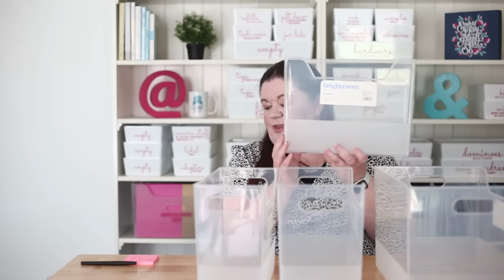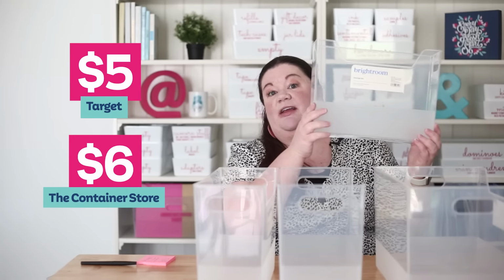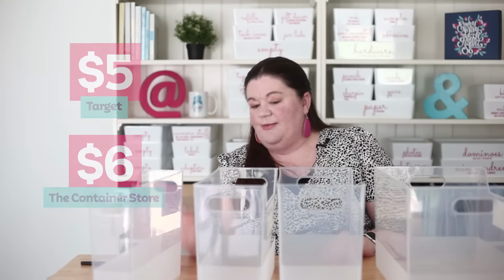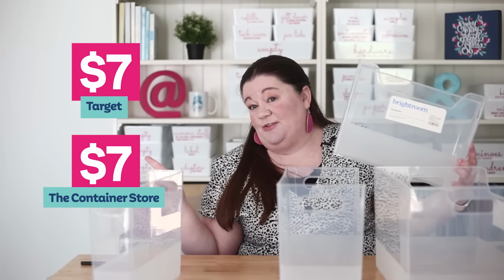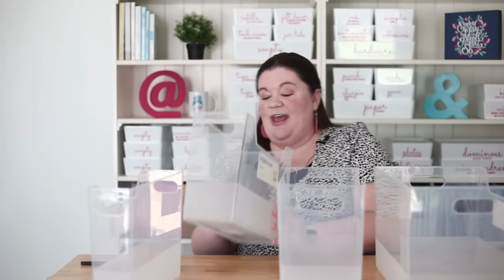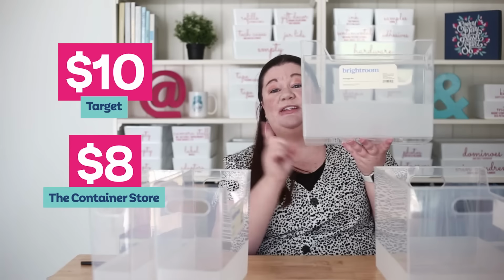Now, let's talk about where it gets really interesting, and that is the pricing. All right, so this small bin, when I went to Target, and I have a little cheat sheet here, it was $5, but at the Container Store, it's $6. So now you're thinking, oh, they're more expensive at the Container Store. Well, let's keep going. The medium bin is $7 in both places. By the way, I'm rounding up by 1 penny from the Container Store for our purposes. Now for this large size, it is $8 at the Container Store and $10 at Target. So this one is $1 less at Target, and this one is $2 more at Target.